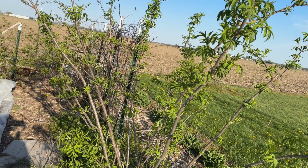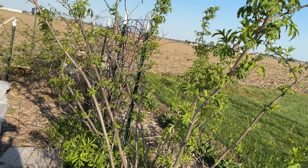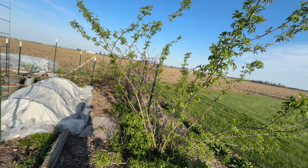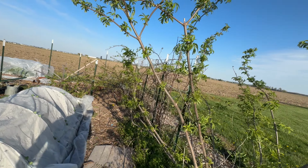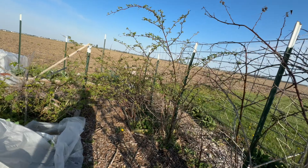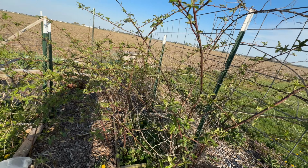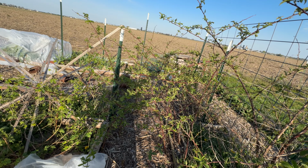Moving on to some of the perennials. You can see here the elderberry bush is looking good. I do have several blackberry bushes all blooming out as well.